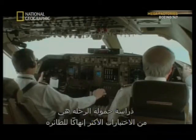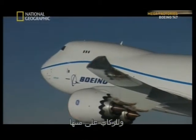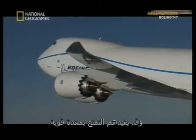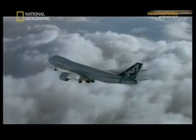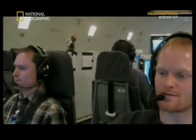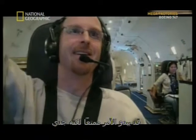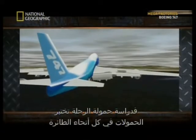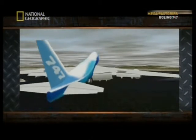The flight load survey is one of the most grueling tests for the plane. And for those on board, a strong stomach comes in handy. It might look like fun, but it's serious business. The flight load survey tests weight loads across the plane.